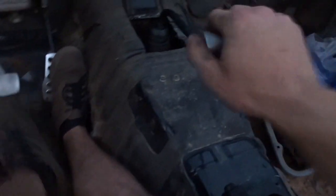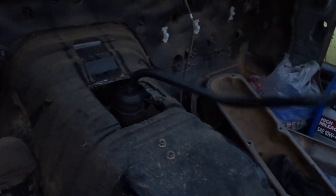I need to fix this issue too, because on the shifter there's supposed to be a pin that holds it from doing this, but it's gone. So I'm just going to stick a bolt in there or something to make it not do this. I haven't got that far yet, but the shifter itself is.